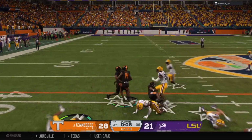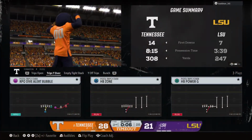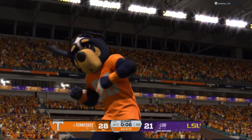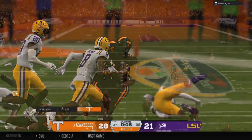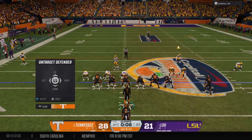Nice grab. It's Staley. They keep the drive going. It's a first out of the 46. So a timeout is called. Just a few seconds left here in the first half. It's like the final play of the half coming up.